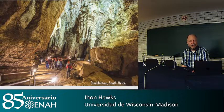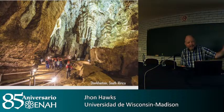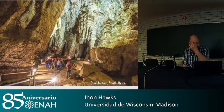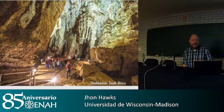I do want to flip back to this map to just say this area, you can see the kilometer scale there on the bottom, which I think is a 5 kilometer scale, yeah. It is a relatively circumscribed area. And the sites in it mostly are cave sites. There are a few rock shelter sites.